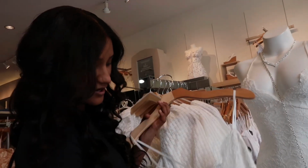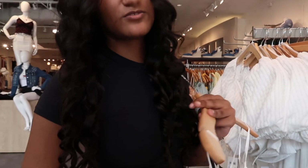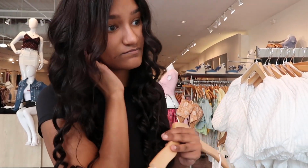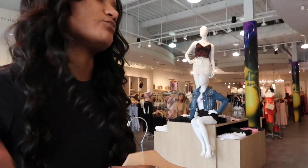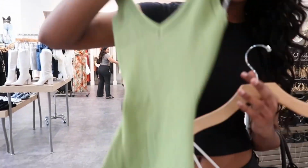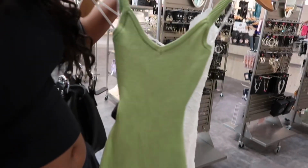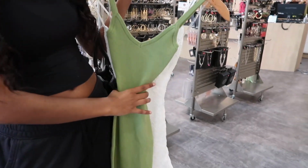So I got one in a small, I'm gonna try this on. I think a small would be too small, but they don't have any mediums, so let's just go to the dressing room and we'll try it on. Guys. We're gonna try this on and see what it does to my waist, which is very much here. This is very much not there.